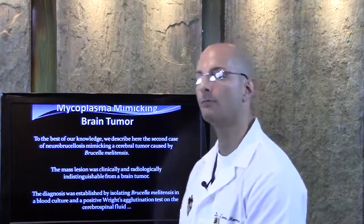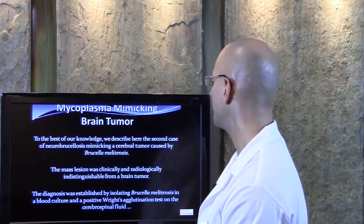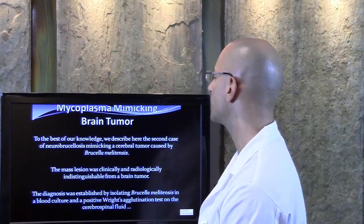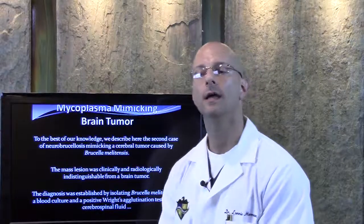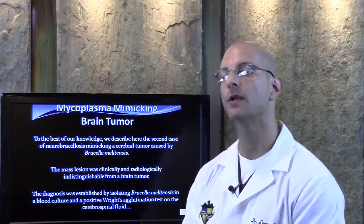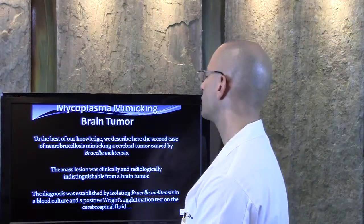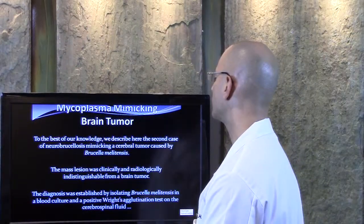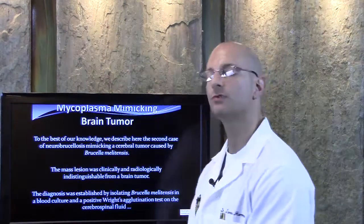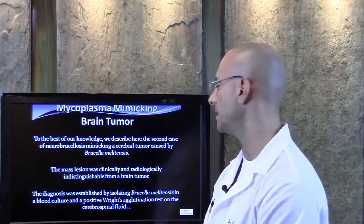Mycoplasma mimicking a brain tumor. To the best of our knowledge, we describe here the second case of Neuro Brucellosis, which is a presentation of the bacteria in the nervous system, in the brain or spinal cord. They're describing a second case of Neuro Brucellosis mimicking a cerebral tumor caused by this Brucella bacteria infection that I've talked about in a few other videos on my website here.